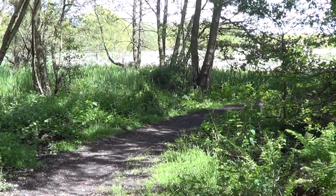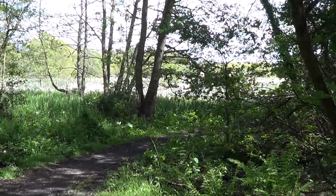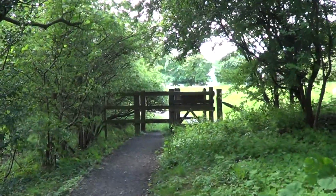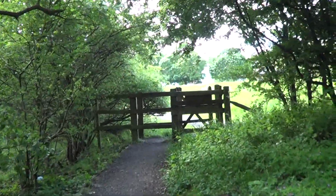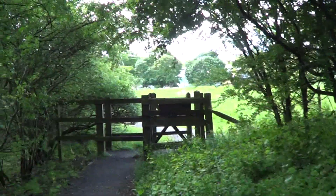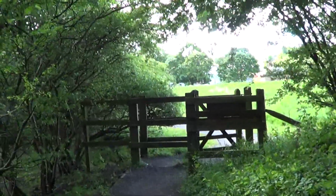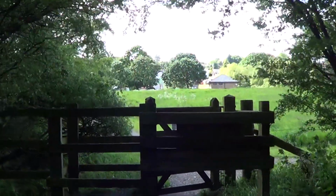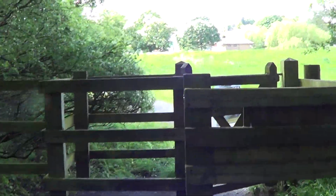Well, we're at the end of the path now. That's where the swans and that were, the duck that we've just been looking at. And this is the way back out, back up to the car park. It's been a bit too windy. You probably not hear most of what we're saying on the video. But, you know, it's still okay.